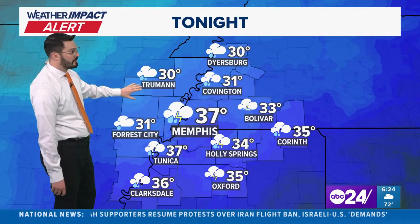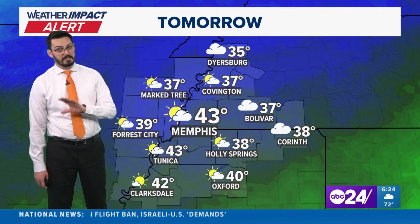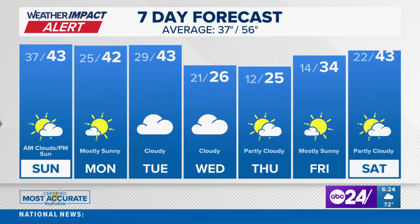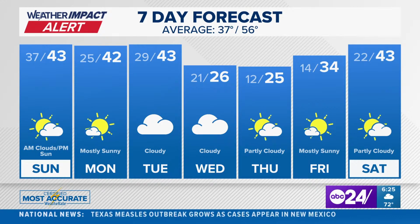Tonight we're dropping down into the 30s across much of the area. Highs tomorrow are only going to be in the low 40s to upper 30s across the region. Your 7-day forecast, we'll take a look at this. We'll send things back over to Kevin McNamara. Temperatures in the 40s the next few days before we really cool down. We'll be right back after this.